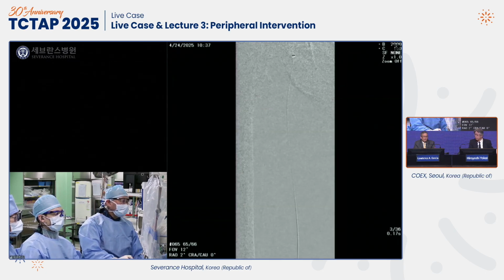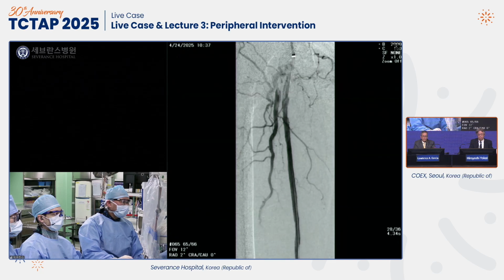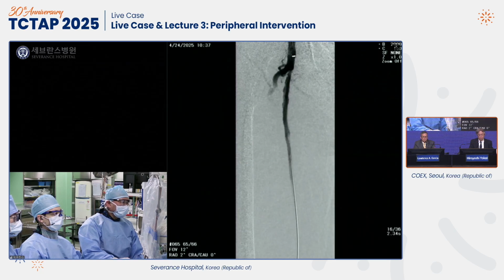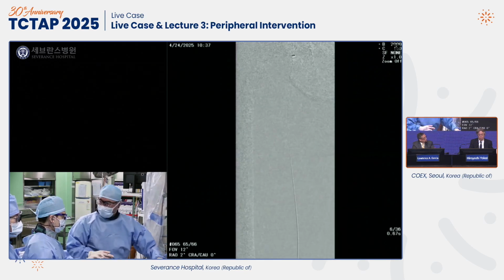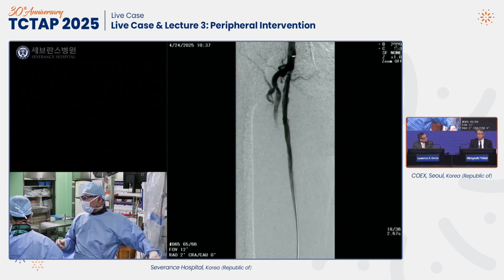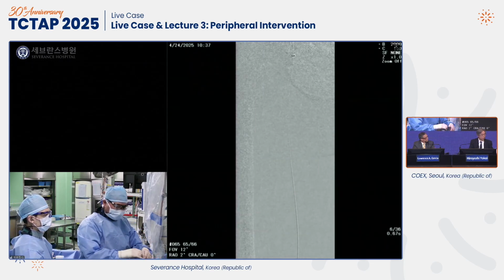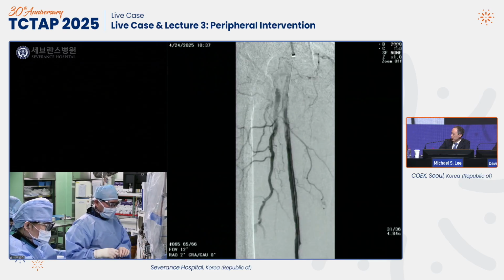I think this is a great case. I think the origin needs a little bit of help, and that may give you a little bit better flow, and I'd be interested if we had more time to look at your filter when it comes out. But I think just balloon seems to be the right choice here. Does anybody want to stent anything? Maybe go a little bit REO 30, open up that SFA and deep profunda. You can see the ostium better to see if it's really an issue.